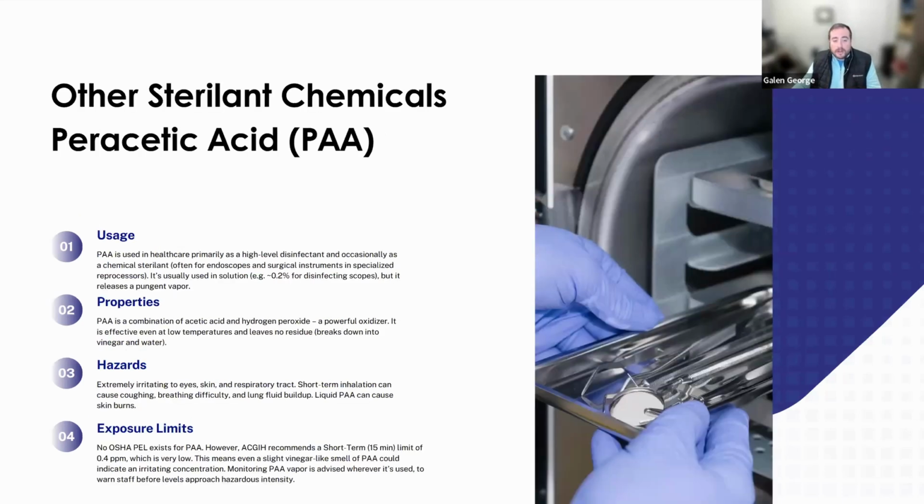So let's now talk about peracetic acid, which is another chemical you might encounter in sterilization departments. Peracetic acid is commonly found in products for high-level disinfection. For instance, solutions like Steris's System 1 in the past or other automated endoscope reprocessors often use peracetic acid at around 0.2 to 0.35%. Peracetic acid is a potent biocide. It can kill bacteria, viruses, and spores rapidly. It's often used in combination with hydrogen peroxide or as a mixture.